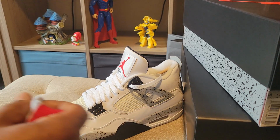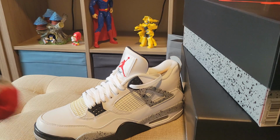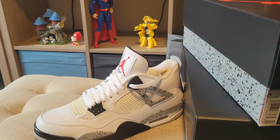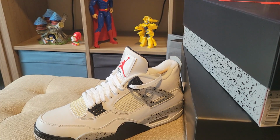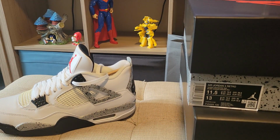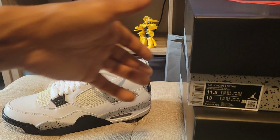As far as what I'm gonna do with the other 11 and a half, I'm not sure if I'm gonna keep it or get rid of it. Obviously, for now, I'm gonna keep it. I want to see what it does in about 30 days, because you do have 30 days to return the shoe if it's unworn and get your money back. I paid cash for both pairs, so I do want to see if it's worth keeping for maybe trade bait or just to keep.